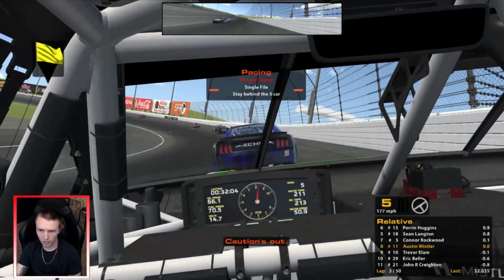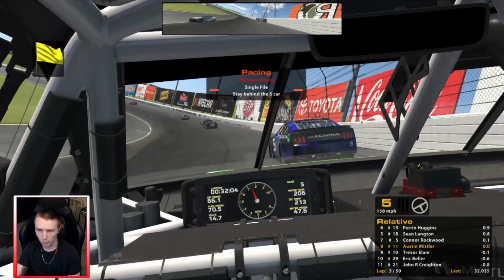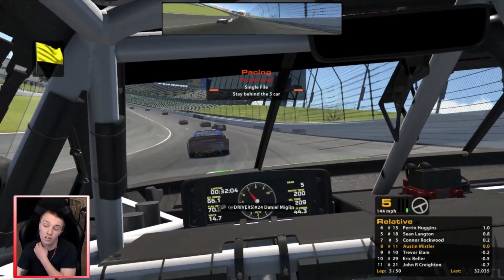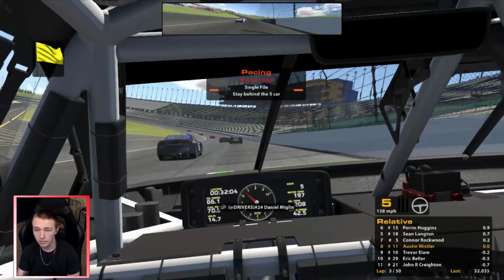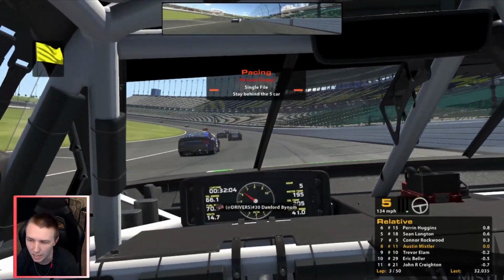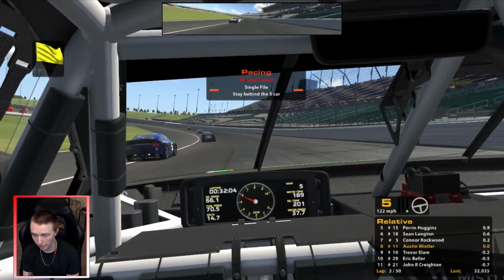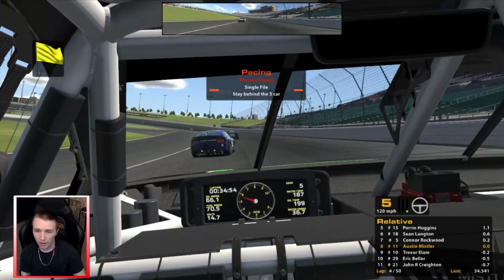He was probably either going over a seam through the corner or might have clipped the wall. That was terrifying. Let's see if anybody pits. I imagine not. We only got a couple laps on the tires. That guy's loud. 30 cars, super loud. We got probably that wreck, which is nice.